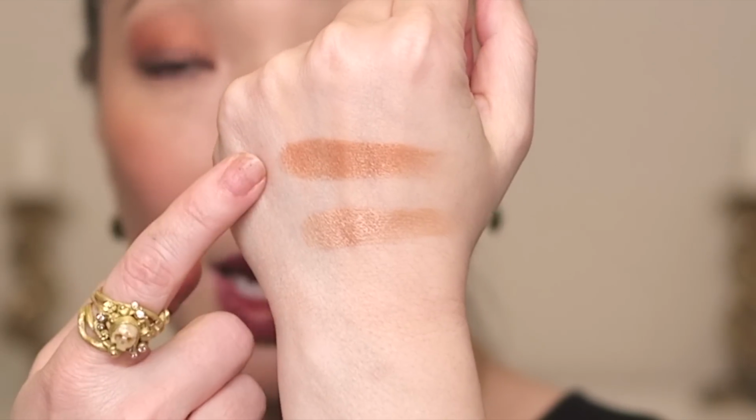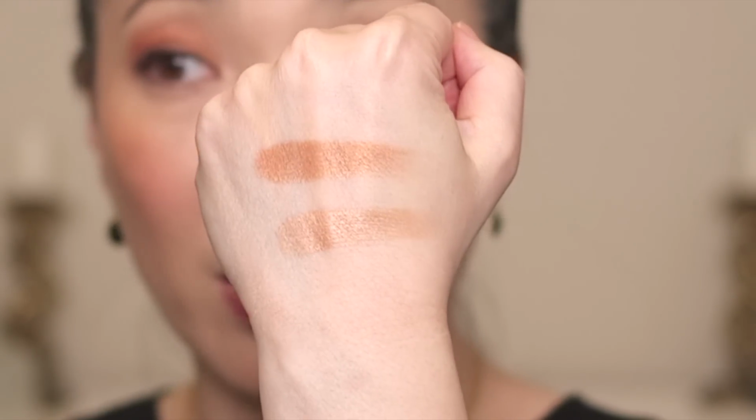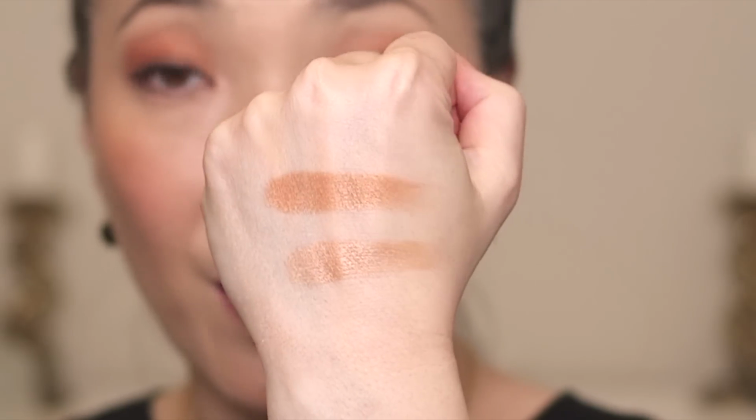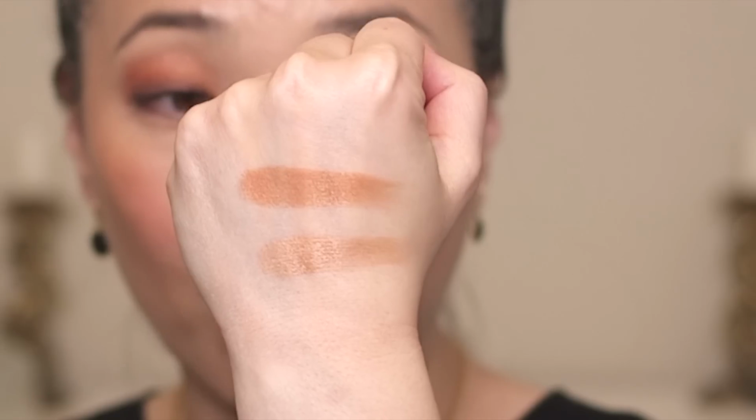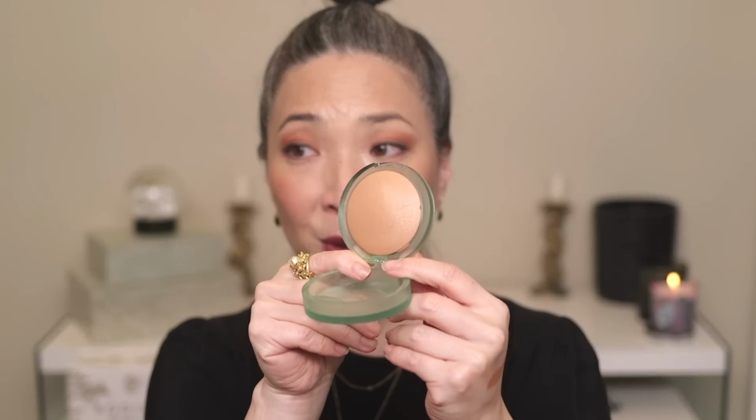So the medium is on top and the light is on the bottom, and you can see that they have a very strong satin finish to them. Really, really beautiful. These are baked products, but they're not baked gelée. They're like a baked powder. And so they are very, very powdery. When you stick your brush in, you'll see quite a bit of kick up. But they are formulated, I think, with a lot of shea butter. So there's this real lovely creaminess to it. And it blends almost like a cream product right onto your cheeks. It's really, really gorgeous on the skin.